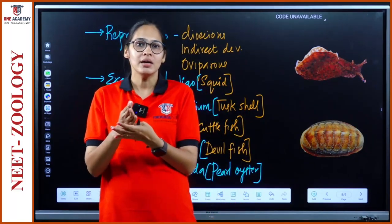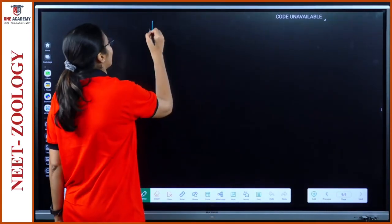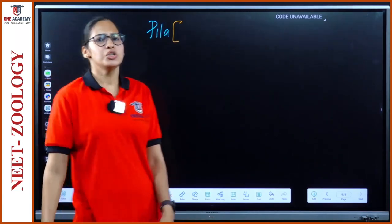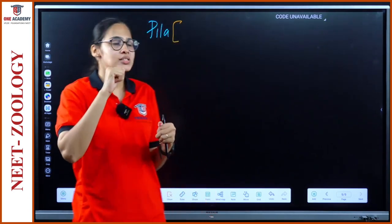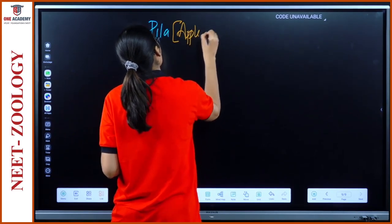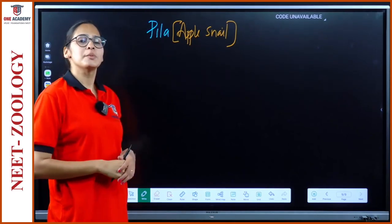What is pillar? That is the next thing. Pillar is pila. See, usually in the rainy season, we can see that the snail will go through the pillars. So pila is what? It's apple snail. Pila is apple snail. 8 pink pillars.